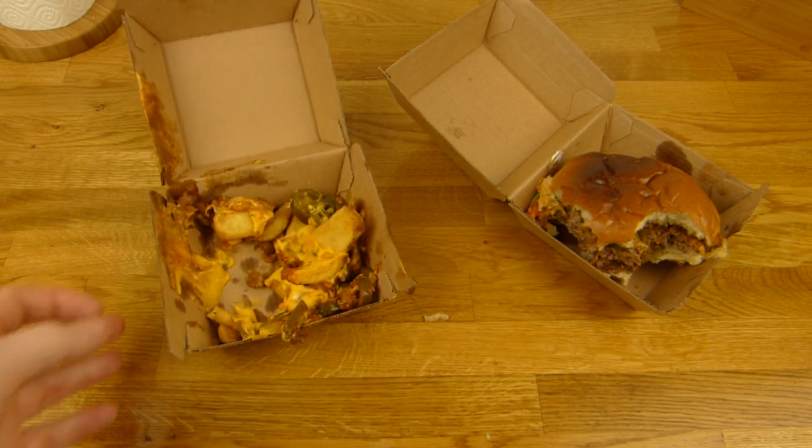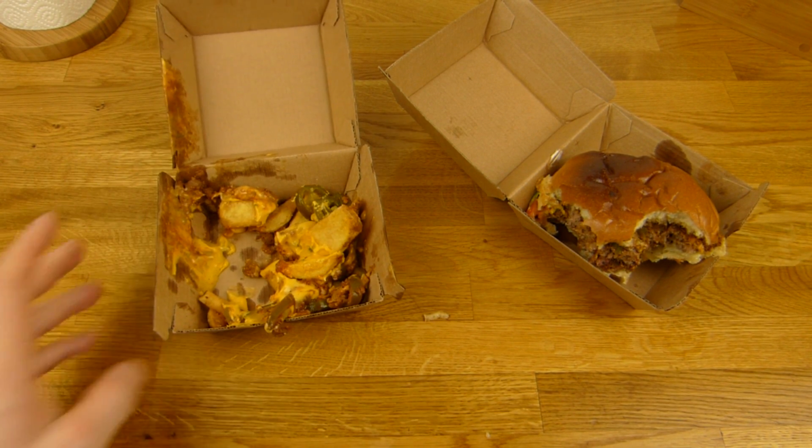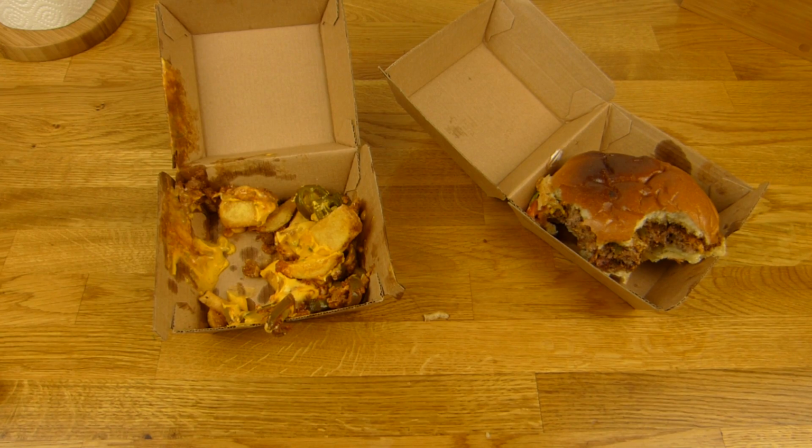Definitely must try if you visit Berlin. There are two locations. One is at Schlesisches Tor and the other one is at Cottbusser Platz.